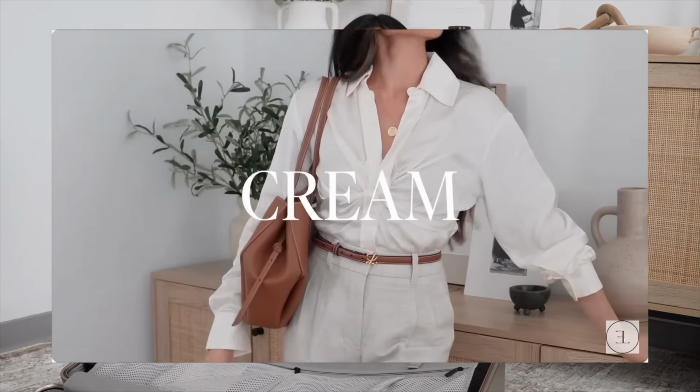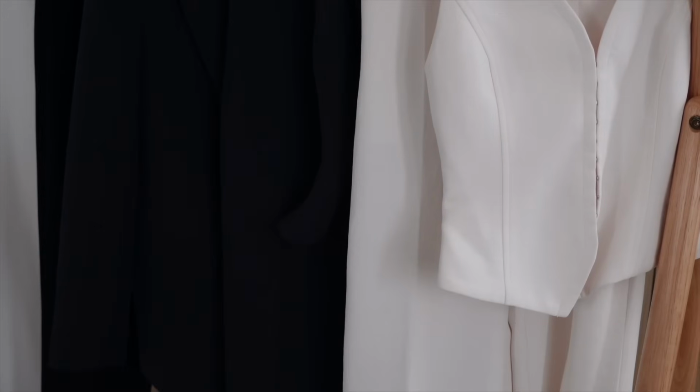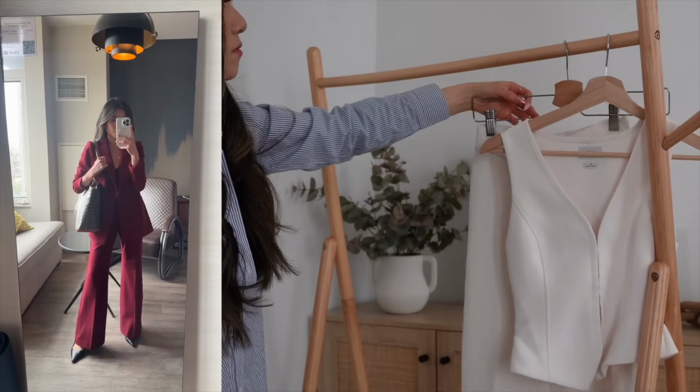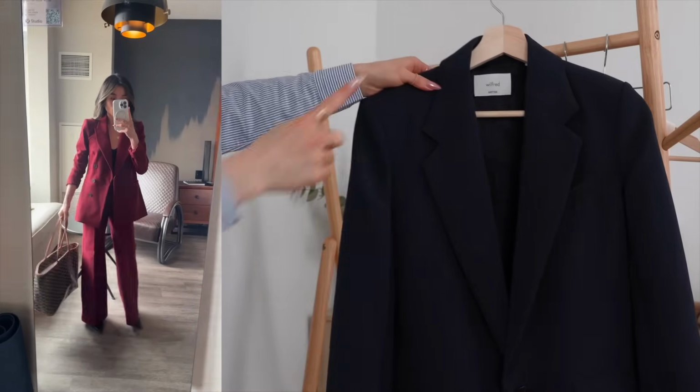But my guideline is if it's smart casual or business casual, you can swing a 2-piece set. Maybe you do a nice blouse or a vest on top of a pair of trousers. However, if you are doing an interview, a presentation, or have specifically a business professional dress code, I highly recommend going with a suit. So the blazer on top with trouser on the bottom and a coordinating either button-up shirt or a sophisticated blouse underneath.